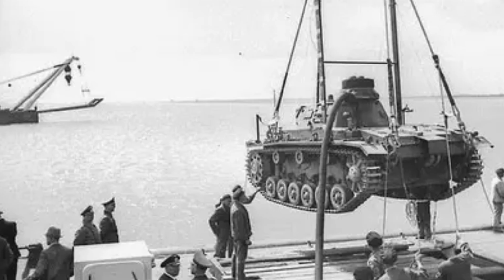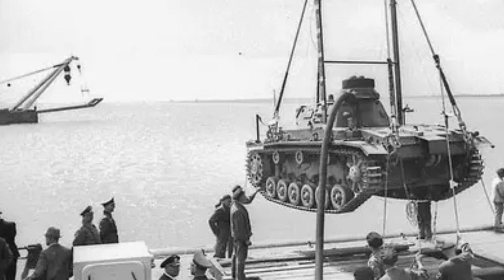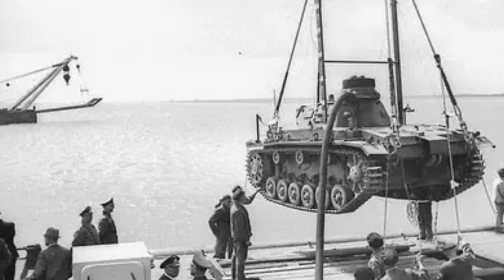But the underwater tanks would not be forgotten. Their story was not over. They would resurface again years later in a very different kind of invasion, one that changed the course of the entire war. When the autumn rains came to France in late 1940, the Channel turned grey and violent.